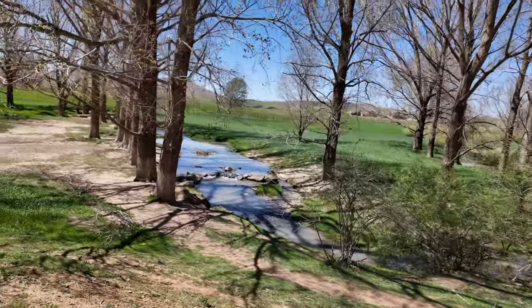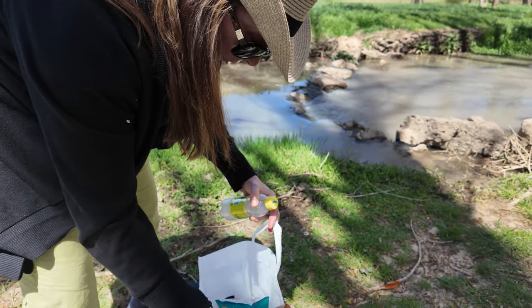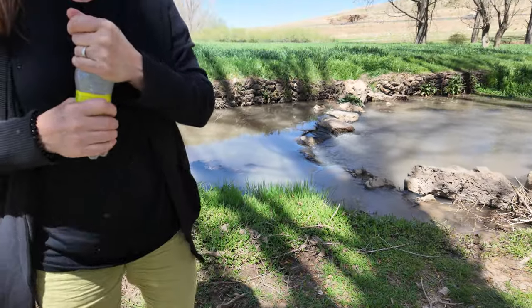Looks like a nice spot for a picnic. Enjoying a lovely lunch by a bubbling brook.